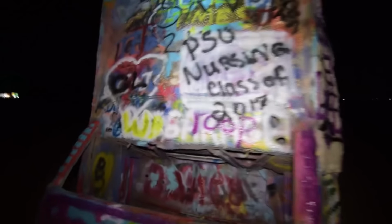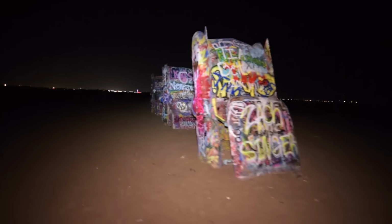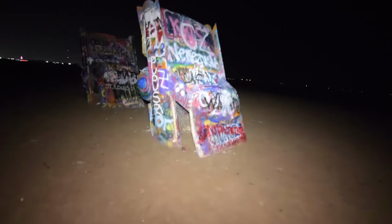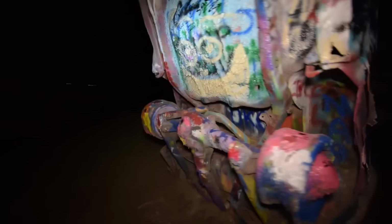And this one, I believe it was this one, had Into the Mystery 13 painted on it by Cody, and it was badass. And there's a picture of it on my Instagram if you guys want to check it out. Isn't this crazy though? This is just out in the middle of this giant field. This is so cool. Yeah, I'll walk back around the other way.